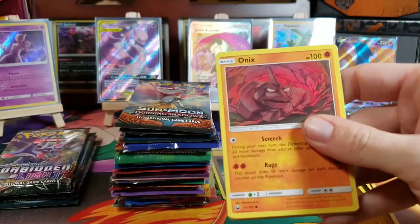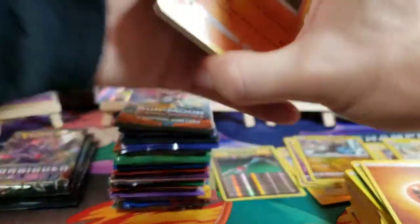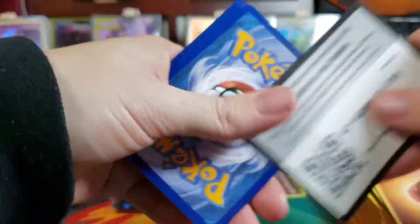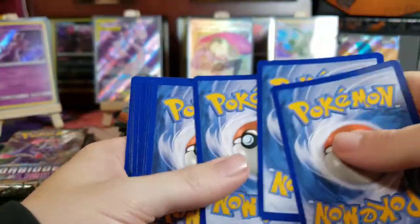Now that I've finally got this opening done, I can start buying more sealed product. There's the code. 1, 2, 3, 4. All right.